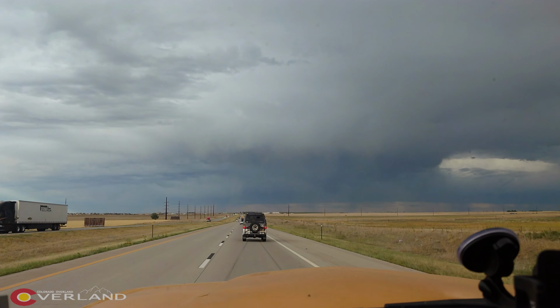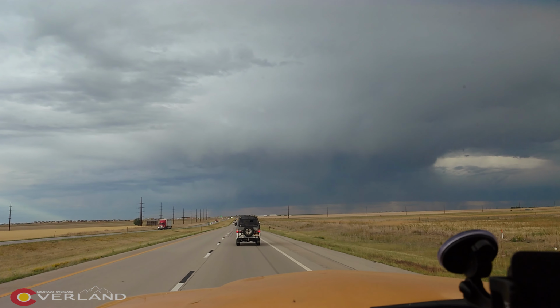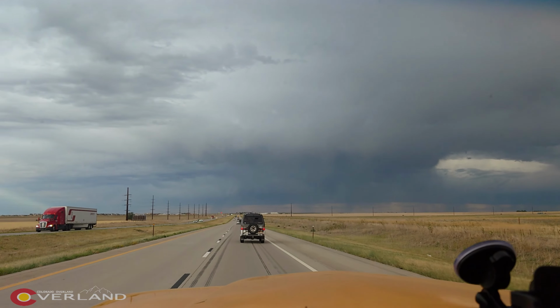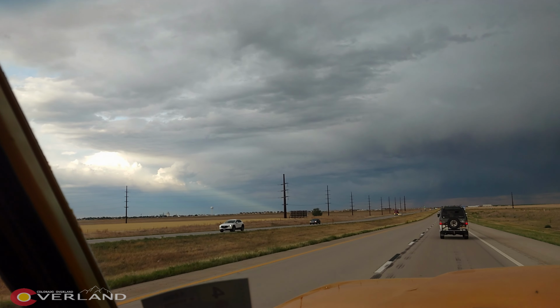Strasburg right now? Or is this just Bennett? Well, anyways, beautiful formation. Look at that sun ray coming down on the clouds there. Beautiful anvils.